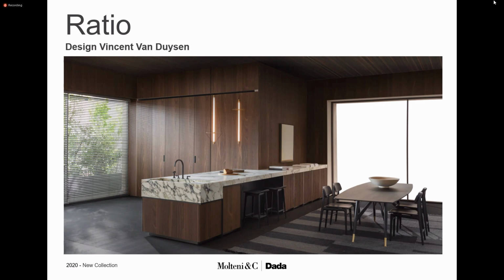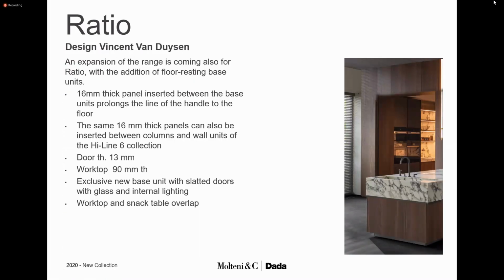Same situation for the columns, but in this case we can create a new rhythm given by the vertical finger pull or by an external handle. So obviously it's up to your project. Both situations will be available. So expansion of the range is coming also for Ratio. Now, this is not a replacement for the island situation, but we increase the Ratio proposal with base units going directly to the floor. So both situations, island and the classic one, the latest one, will be available.